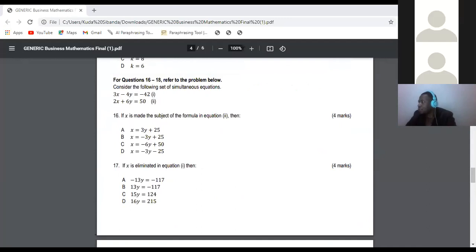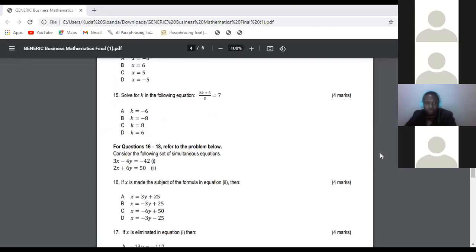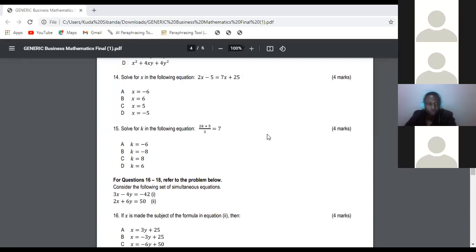It's Nokubonga. Hi. Yeah. The question that had the answer that's -5, I just wanted to find out, since the answer jumped from the other side of the bracket to the right, isn't it supposed to be +5?